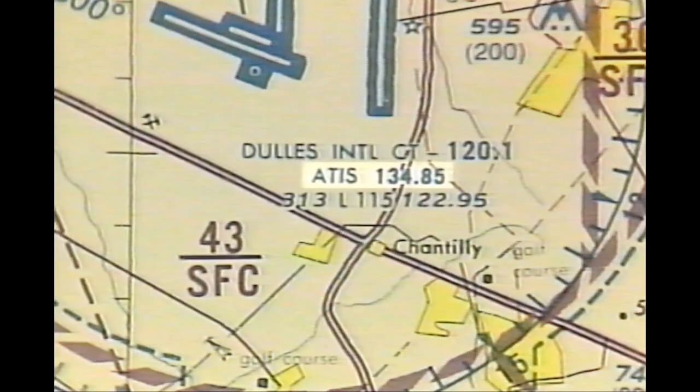ATIS frequencies are shown on aeronautical charts for airports that have it, and you listen before contacting ground control, or when inbound to land before you call the tower.